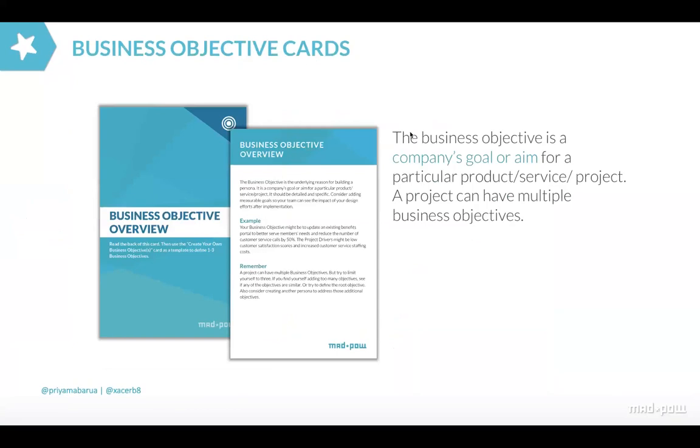We suggest that you make it as specific and detailed as possible. So you don't want to say, we want people to use our app more. You really want to say, we'd like a 5% increase. Or you don't say, we don't want people to call customer service. You actually assign a number. You know, we want to see our call volume go down by X%. That gives you a chance to actually measure the success of using these personas with your project.